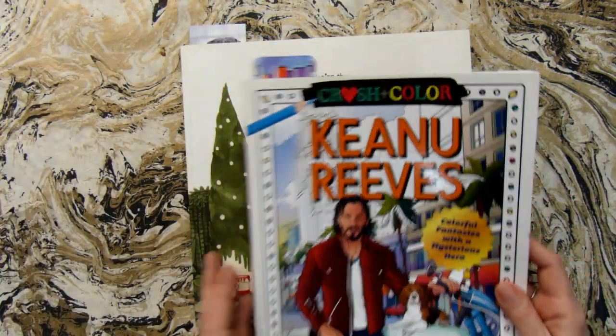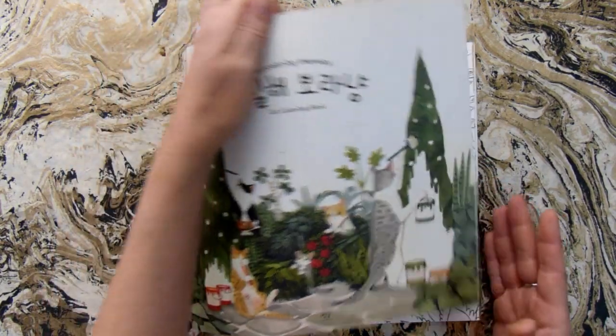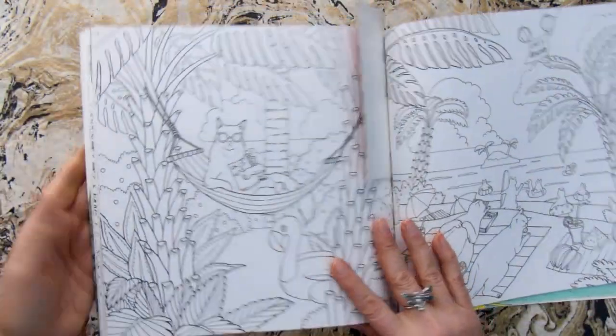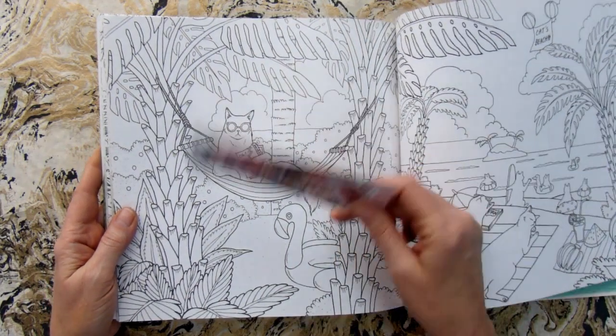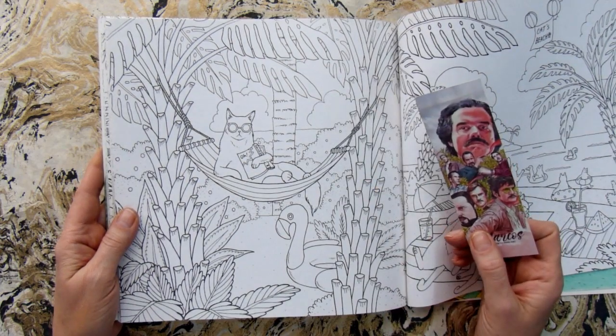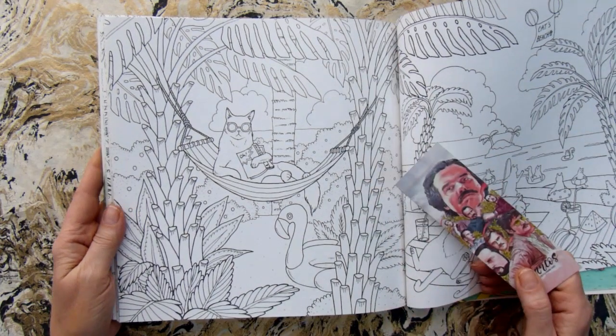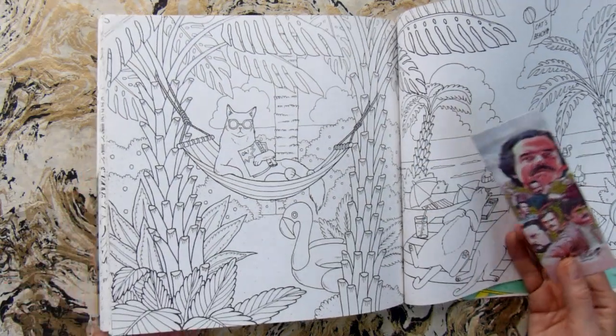And the third illustration is from this Korean book, Grace J. Cat. And we have this cute cat in a hammock. Again, kind of the same landscape, sea, sky, but yeah, a little bit different. So that's all.